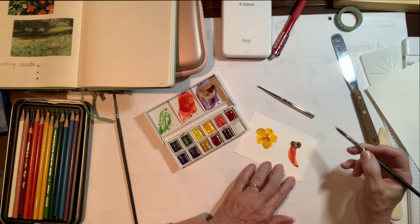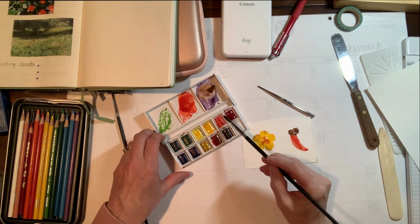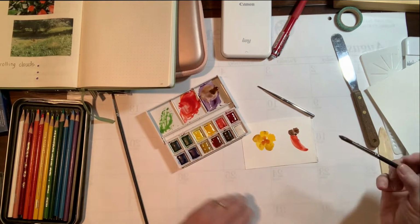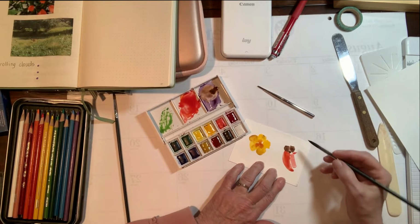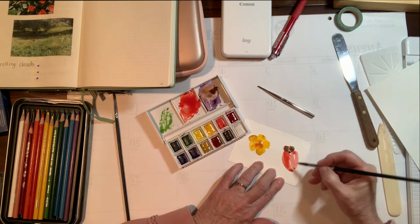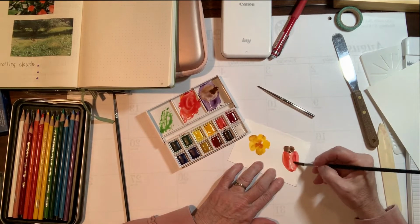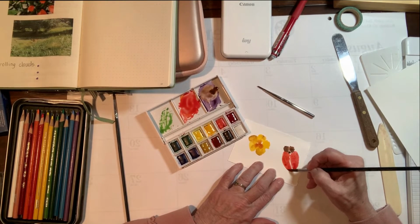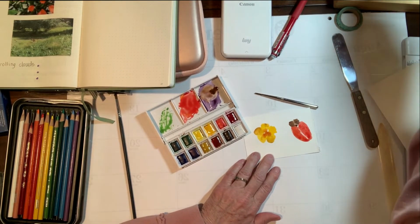I wonder if you can tell what it is I'm making. And I need to let that set for just a minute. Okay. Bring this in and up and around. So this is one of my favorite things in the summer or spring to be able to see. So I don't know if my artwork is good enough, but that's what we're going for.